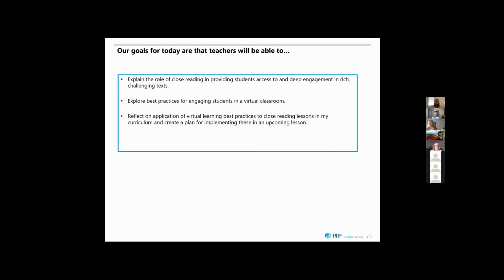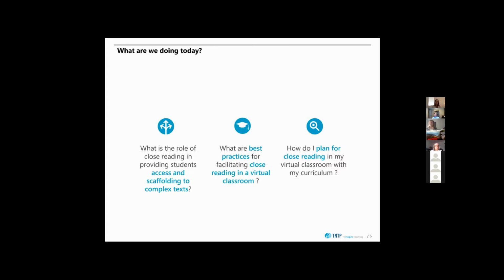Today's session, as you saw, is really about close reading and how we're using close reading in this really challenging moment that we're in of virtual and hybrid and in-person and all of the above instruction. Our objectives for today: we're going to do a little bit of context building about what we mean by close reading and the role that it plays in engaging students in rich and challenging text. Then we'll pivot to thinking about what close reading looks like in a virtual space. As Bethany mentioned, we'll spend some time reflecting on some of those best practices and what they can look like in your materials, and give you some time to plan for an upcoming lesson. Those are our rough objectives for today, and I've organized the session around three basic questions.